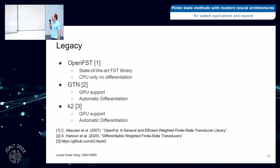I need to give some credit, and it would be wrong of me to make you believe that we are starting from scratch, because we are not. There is a long tradition of research on WFST, and I want to mention the tool OpenFST, which many of you know and which has met the success we all know. I will consider it as a baseline, eventually for algorithmic complexity, which I will report later on.